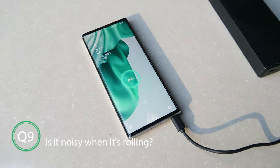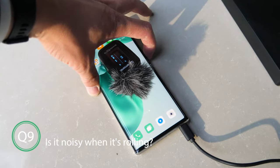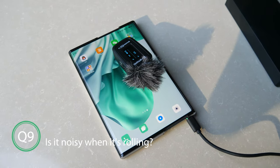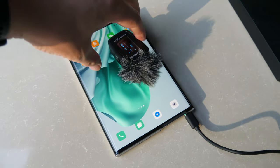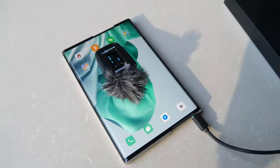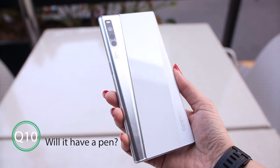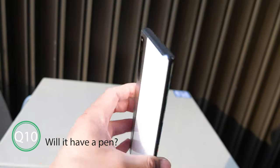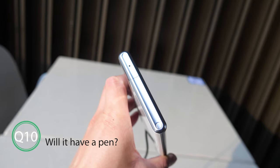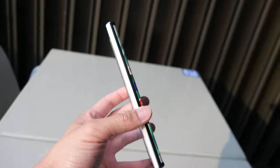So the next question is, is it noisy when it's rolling? Can you hear it? Where does it have a pin? Currently they don't have a plan for that. But let me think where they can put a pin. Maybe a hole here? Maybe here? There's no place for the pin. Sorry, guys.